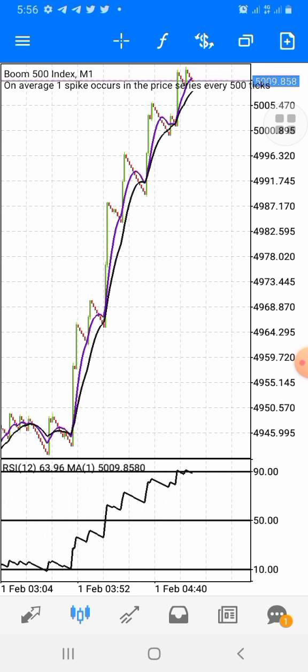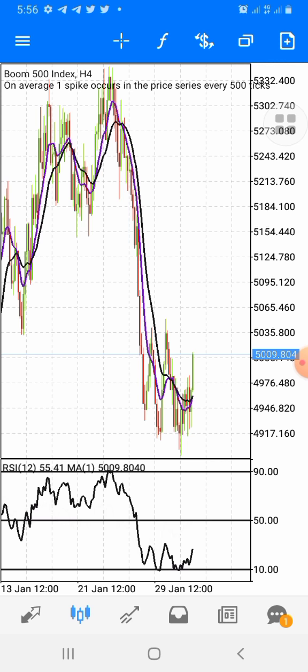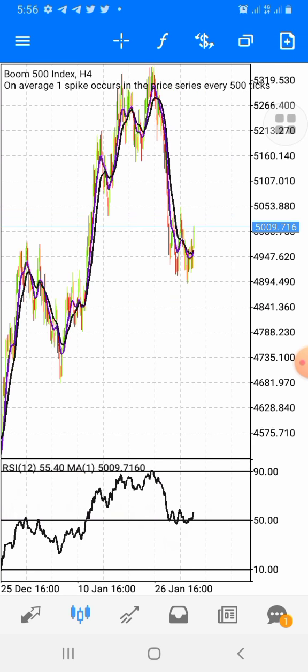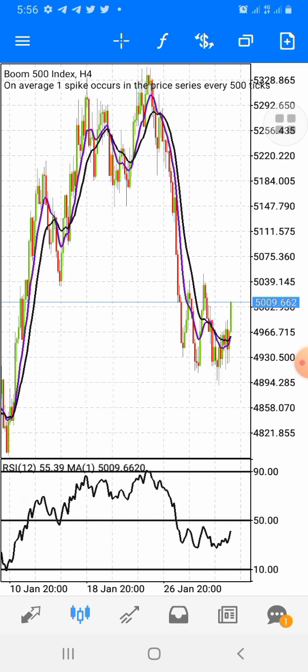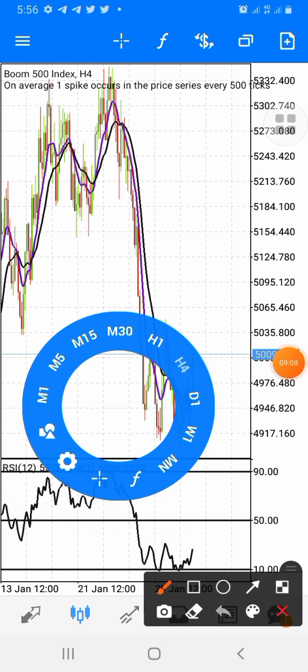This is Boom 1500 rather. So I can check on the day time frame or higher time frame to see if it has a support in the market structure. And if I check out here, I see that this market is going to sell for sometimes, because the higher time frame is already at a certain supply zone. So I'm going to take entry. I'm going to take this entry right here.